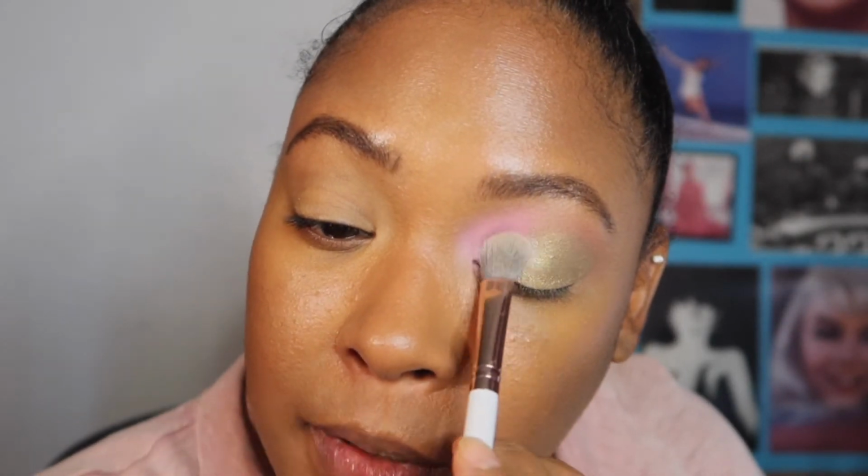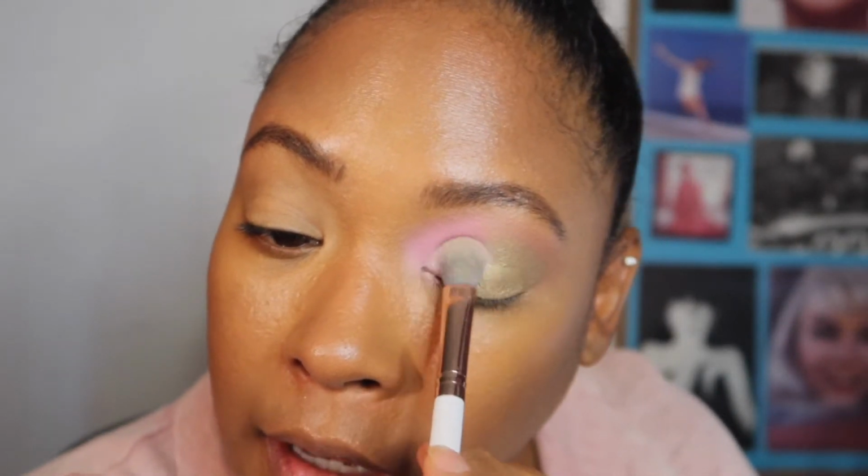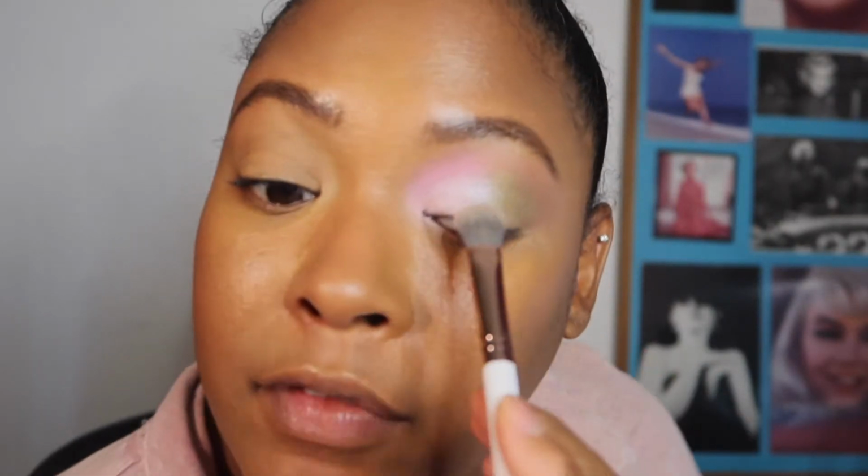Like so, kind of patting. I like this brush for shimmers actually. Blend it over into Rodeo Drive, The Hills.